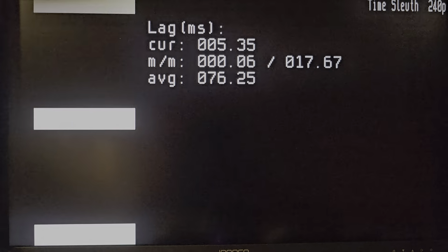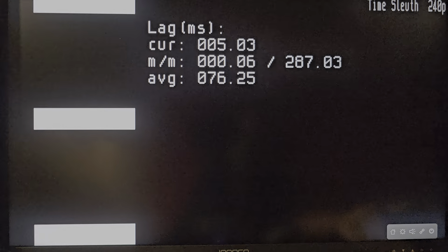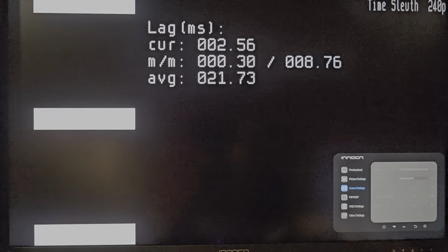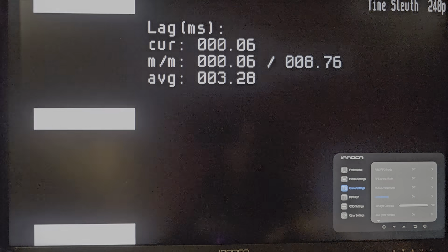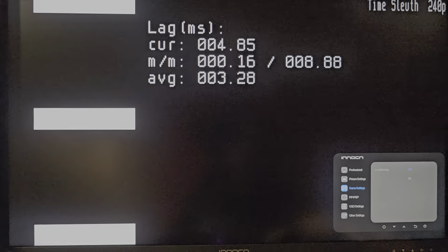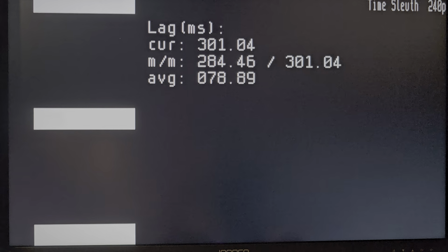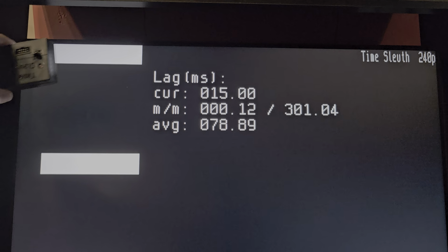It just doesn't. What's also nice to see is that this monitor handles 240p without any problem. It looks fine. So when I'm playing these games, I do keep the local dimming on because look how much darker it looks. I mean, it looks much, much better. And when I'm playing the games, I don't see the lag at all. It feels fine. And that's what you really want. You want the game to look fine and you want it to play fine.